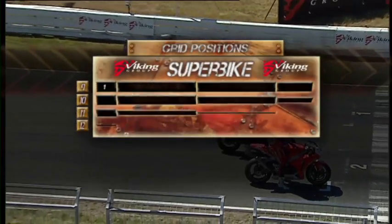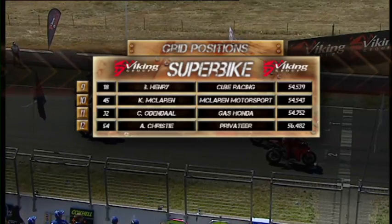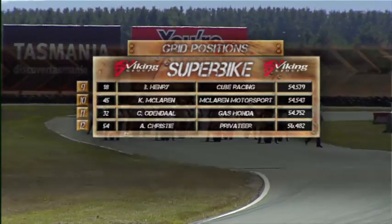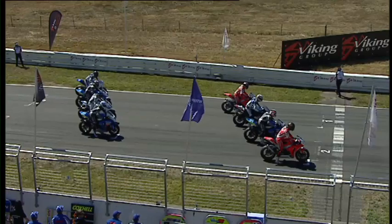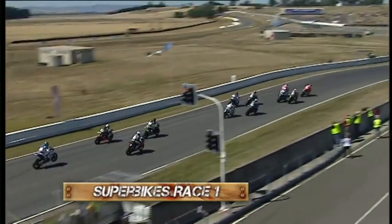Just outside, Ben Henry from WA is 9th. The injured Chris McLaren, we'll cover that throughout the course of the show. He starts from 10th, Cole Oldendale 11th, and Adam Christie, the lone South Australian, on board the Honda, rounds out the top 12. Often racing at Symmons Plains here in Tasmania.